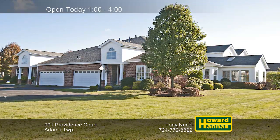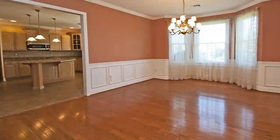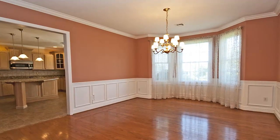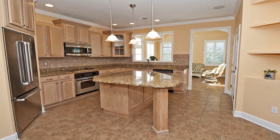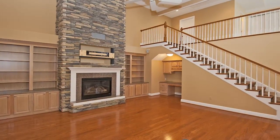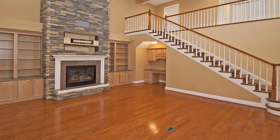Maintenance-free living in Adams Township can be yours at this two-bedroom, two-and-a-half-bath carriage home. Crown molding and wainscoting border the formal dining room, while plantation shutters shade its large windows. Granite countertops contribute to the appeal of the kitchen, outfitted with upgraded stainless steel appliances. Flanked by built-in bookshelves, a stone gas fireplace rises to meet the vaulted ceiling of the two-story great room.